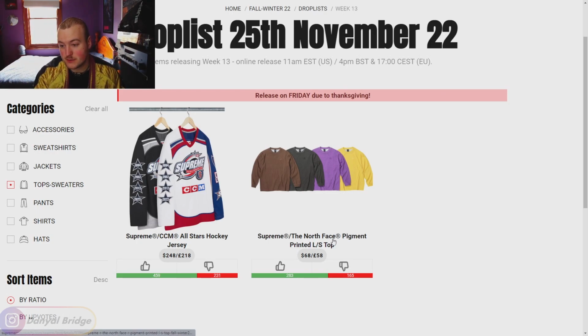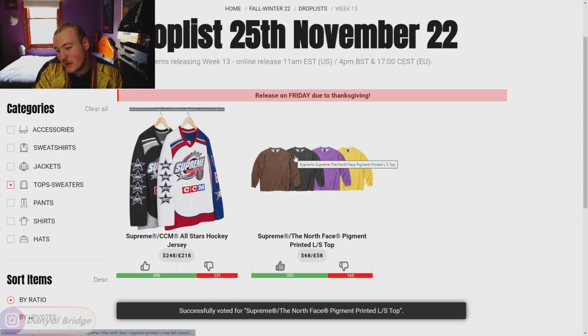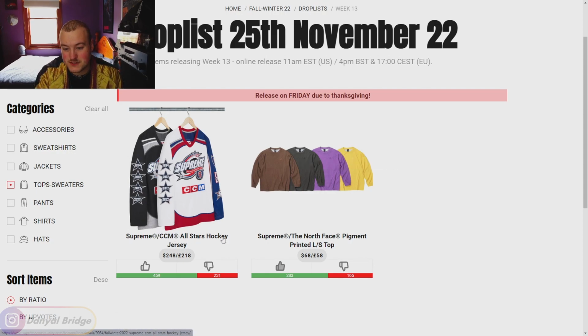We have the Supreme North Face pigment printed long sleeve top. I can't complain about this one too much. It comes in some okay colors: yellow, purple, black, and brown. I think the black and brown are the only ones speaking to me. It's just some simple co-branding on the left breast. It's pigment dyed, so it's very washed out. I would wear the black. For 68, I'd wear the black. It's alright.